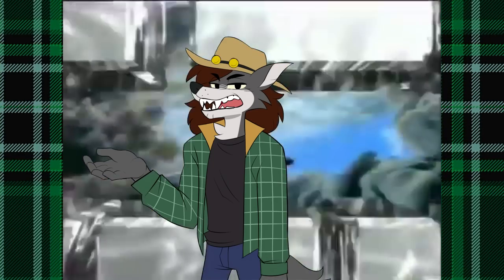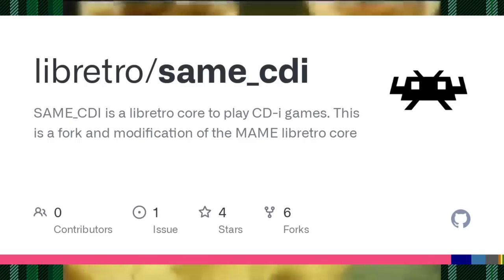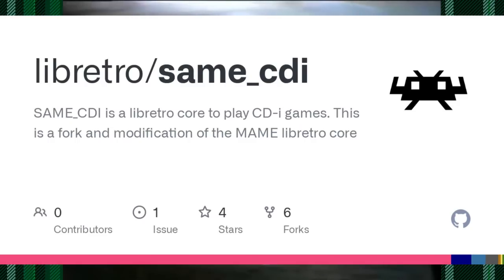It'll come in time. Now, you know what's even worse than the Philips CDI? CDI emulation. I swear, there are no decent emulators out there to play CDI content. There's like two that actually work, and I only got one to work, and it only works on a small list of games. It's called Same CDI in RetroArch, and it's basically a version of MAME set up to play CDI, and it only plays a fraction of the games.